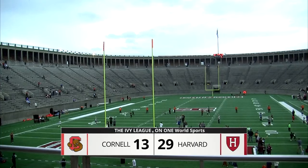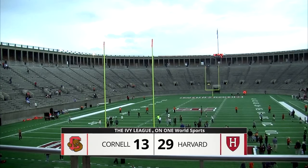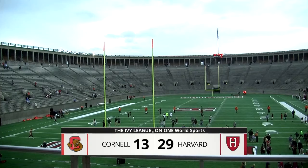In a battle of Ivy League unbeatens, Harvard comes out on top. Crimson beat Cornell 29-13. Hi everybody, with Jack Ford, Bill Spalding, glad to be with you. Now this game lived up to the billing.